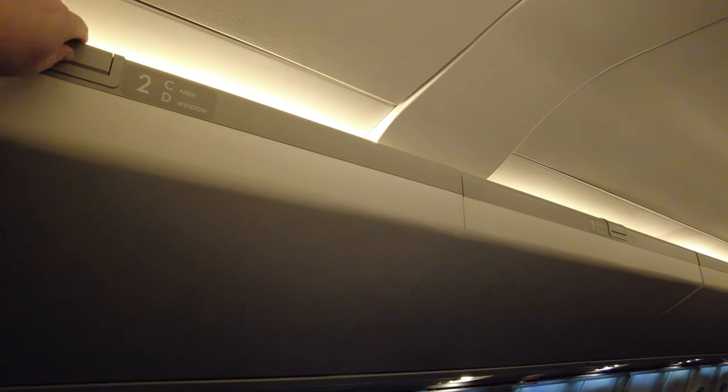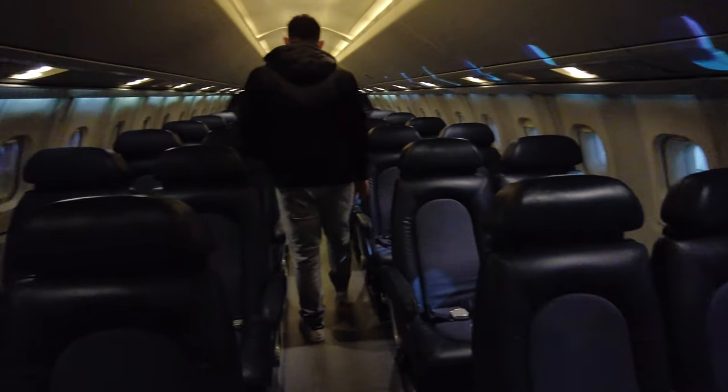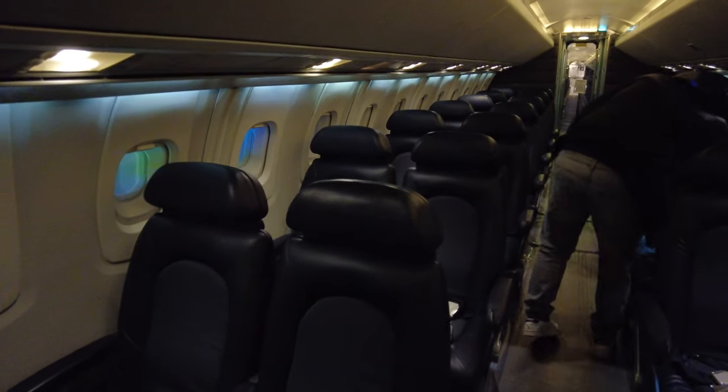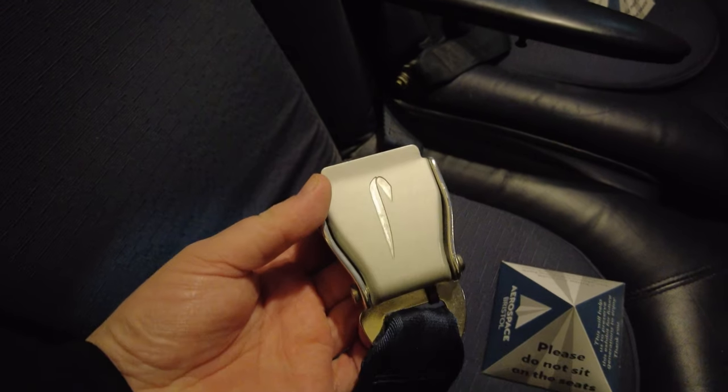Wow. So this is where your cases would have gone. So these would have fallen down, I'm guessing. Yeah, it comes down. So A, B, C and D. That's mad. That is just crazy. They look comfy, though. They don't look too bad. Was this first class at the front? I think it's the same. That's just madness. But I still can't get over how tiny the windows are. Got the Concorde BA logo on the seat belt.